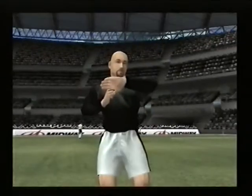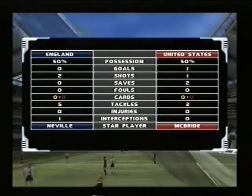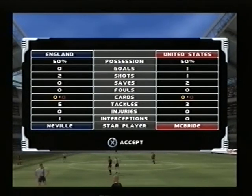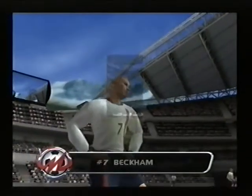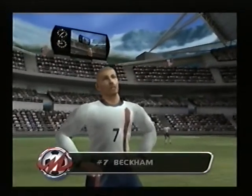And that's the last action of the half as the ref blows his whistle. After a lively first half, USA are in control 1-0. What do you think, Chris? What can I say, Simon? Both sides are playing well, but the lead is rather fragile. Anything can happen in this second half.